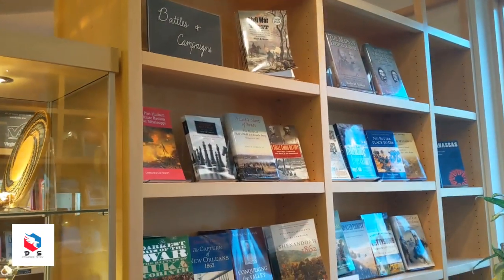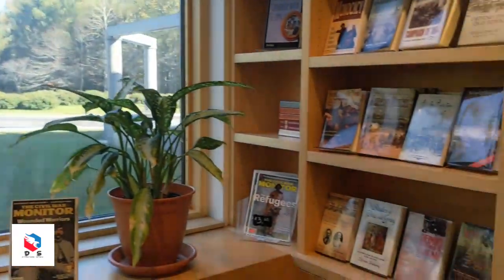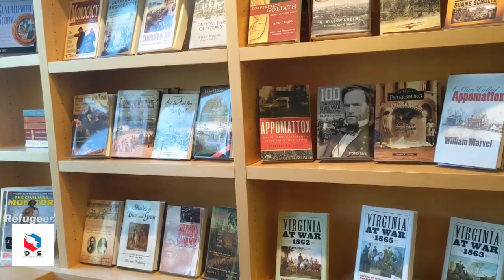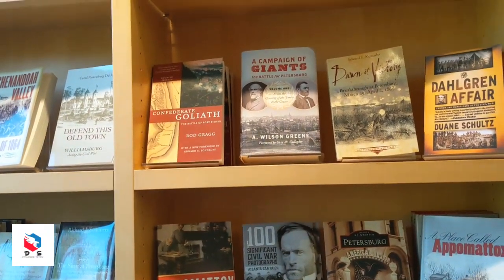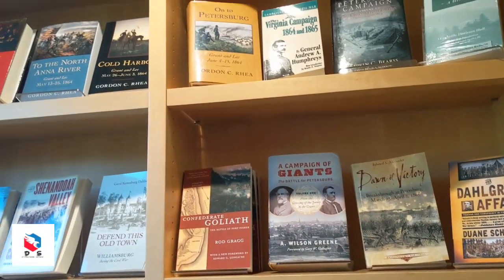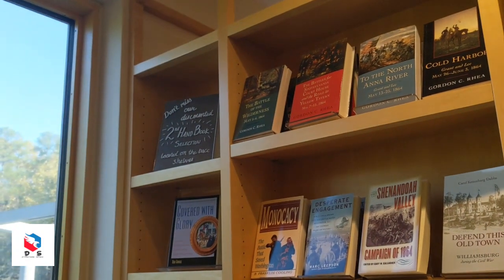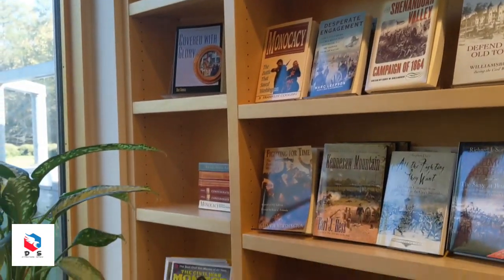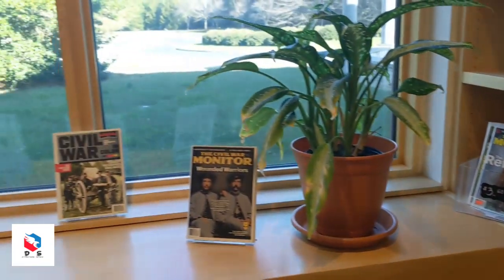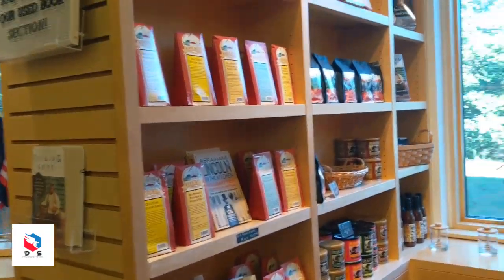Battles and campaigns. 100 significant Civil War photographs. That looks to be good. The Campaign of Giants. And of course they have a discounted secondhand book selection located at the back of the shelves. Kind of showing you the books first.